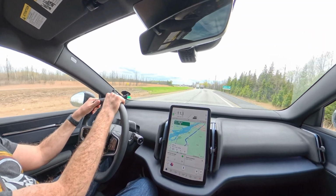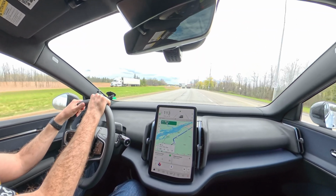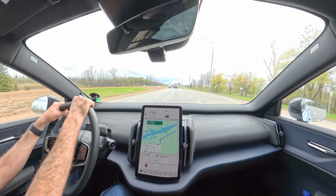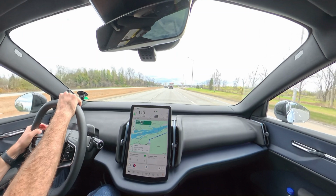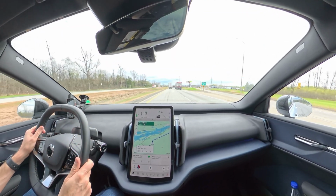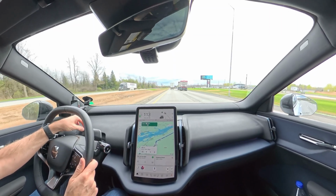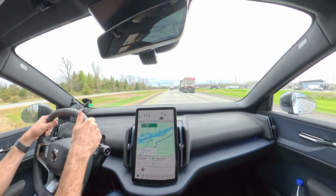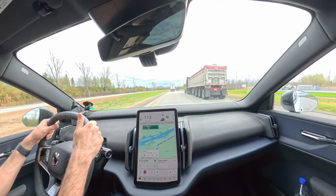Number 3 on the list, which probably should be higher than number 3, is that the driver monitoring systems are way too aggressive on this car. So much so that it's very annoying to drive this car with them on. And I've come up with a little cardboard thingy here that's made to hide the driver monitoring system, because otherwise every time you yawn it starts beeping at you.